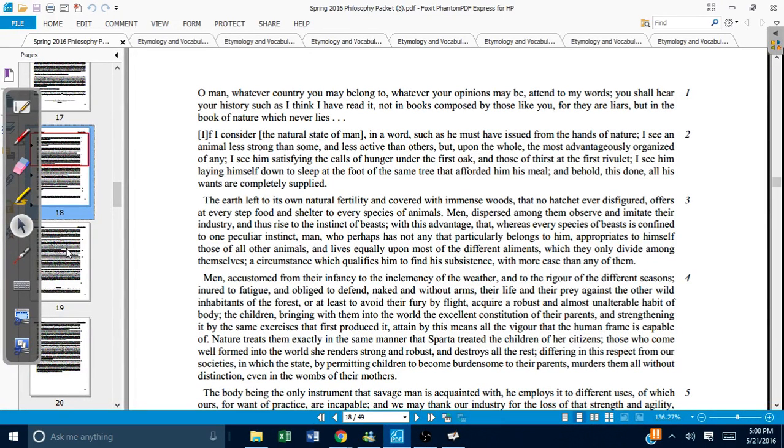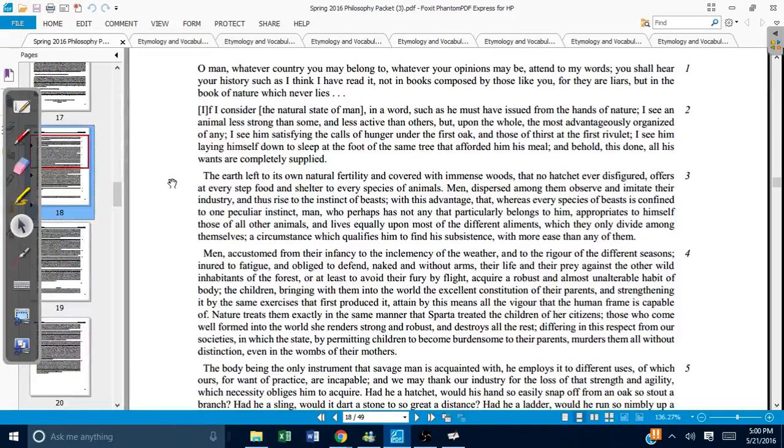No. That's okay. So these are both philosophers who lived around the same time, and they both had different views of the ideal civilization. So we're going to read a little bit of Rousseau and then a little bit of Hobbes, and I want to see if you guys can tell what the major difference is in their philosophy.